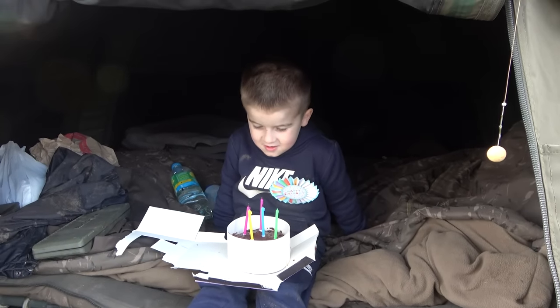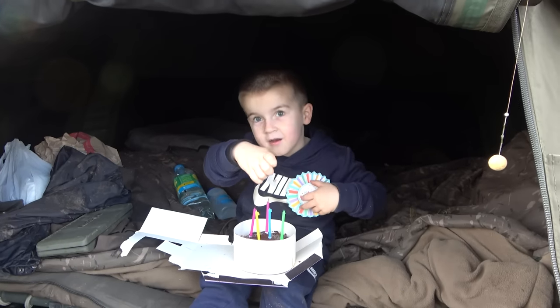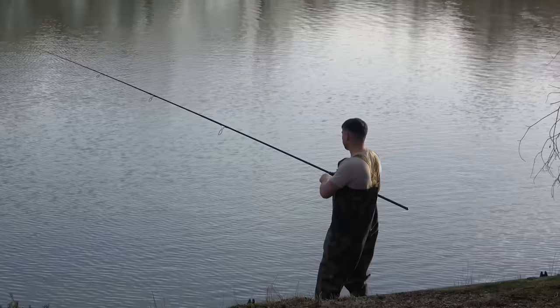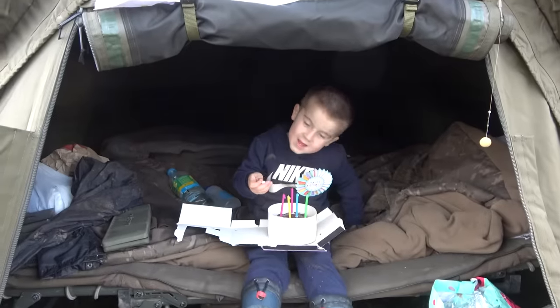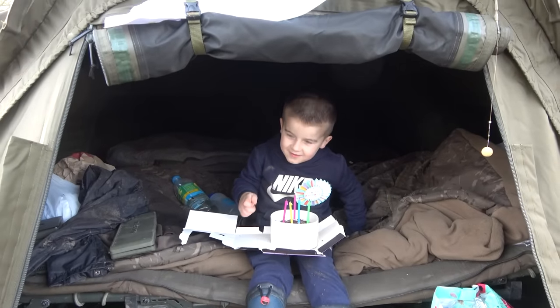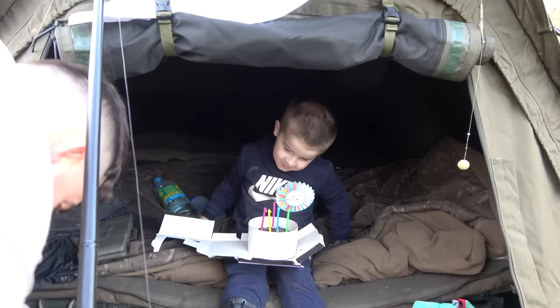Yeah. How big is the carp going to be? Daddy has a carp over there. Like the one Daddy just caught, yeah? I didn't see it. There's Dad, look. Getting the rods out. Right, let's cut little man's cake, shall we? Yeah. We've got a birthday carp. Birthday carp for Tommy boy.